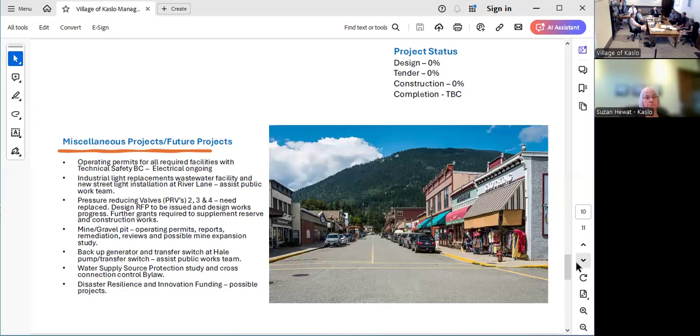Okay, and the last one is a cross connection control bylaw. There is a requirement under the conditions of the operating permit for the water treatment to protect your water supply: cross contamination, non-return valves, back feed. Again, through a staff report, CEO Baker will present that, and then over time we'll work our way through creating a bylaw to prevent and implement that through the village and public works. It's just another condition through the Act that is required for your water supply and protection.